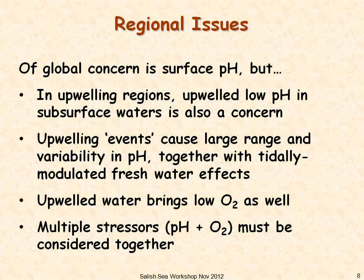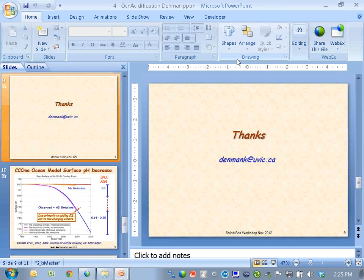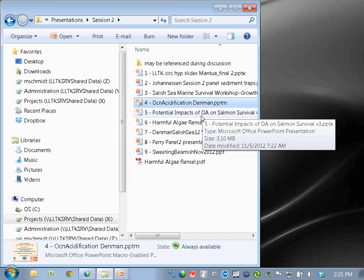And so the regional issue is that the global concern is usually the surface pH, but in upwelling regions we have this upwelling of low pH in subsurface waters, which we also have to consider because it's coming in and then mixing up through the water column in Admiralty Inlet and off Victoria. And then these upwelling events cause this large range and variability in pH, together with the tidally related fresh water effects. It also brings low oxygen as well, so we have these multiple stressors that we will have to consider together. Thank you.